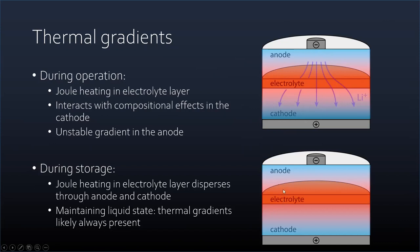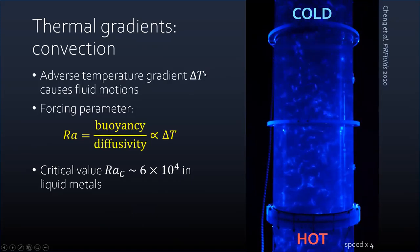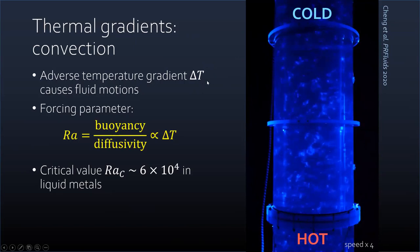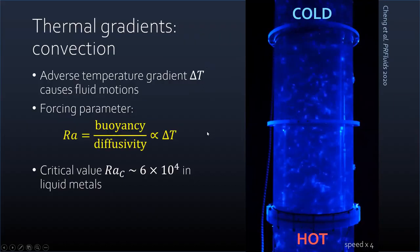During storage, there should be a transient state when the heat in the electrolyte layer is still dispersing out through the anode and the cathode. But I think in general, there's always going to be thermal gradients anyways, because this entire system needs to be heated in a way that keeps it in a liquid state. So let's talk about this unstable gradient really quickly. An unstable gradient is caused by an adverse temperature gradient, in this case, where the temperature is higher at the bottom and colder at the top. And this causes fluid motions in the form of convection.